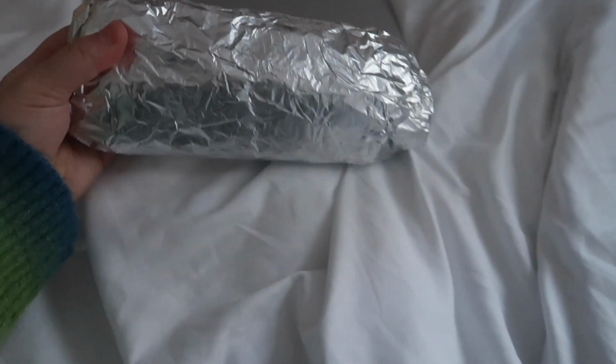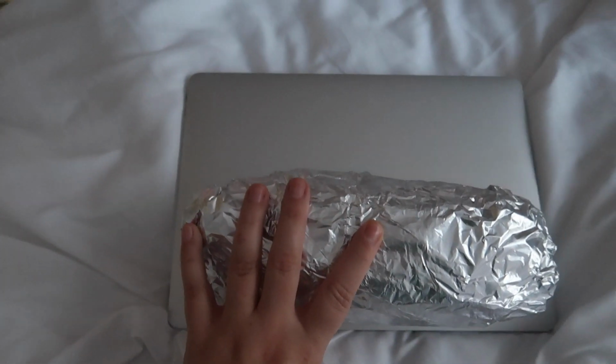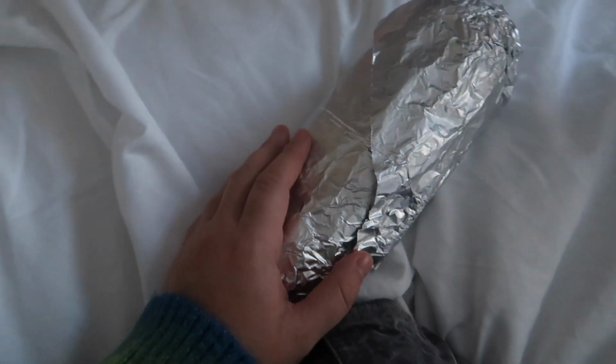Subway. For context, this is how big the sandwiches are. Literally the size of my laptop. It's way thick. Do you know what I mean? It's literally half my laptop. So big. So we're gonna open these and see what it's all about.